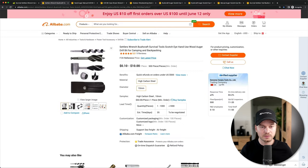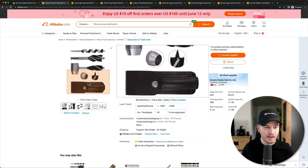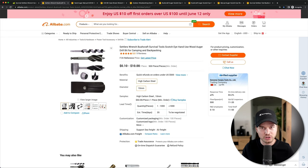Now, what are some of the other things we want to look at here with our suppliers? You want to check out the photos of the product that they're offering. Sometimes the photos can be a bit deceptive, so you definitely want to order samples to really check if this is the correct product. And if you're not sure, you can contact the supplier and ask them to send you some real photos of the actual product with their phone camera, or you can also ask them for an actual video and tell them where they should focus the camera if you want to look at specific details.